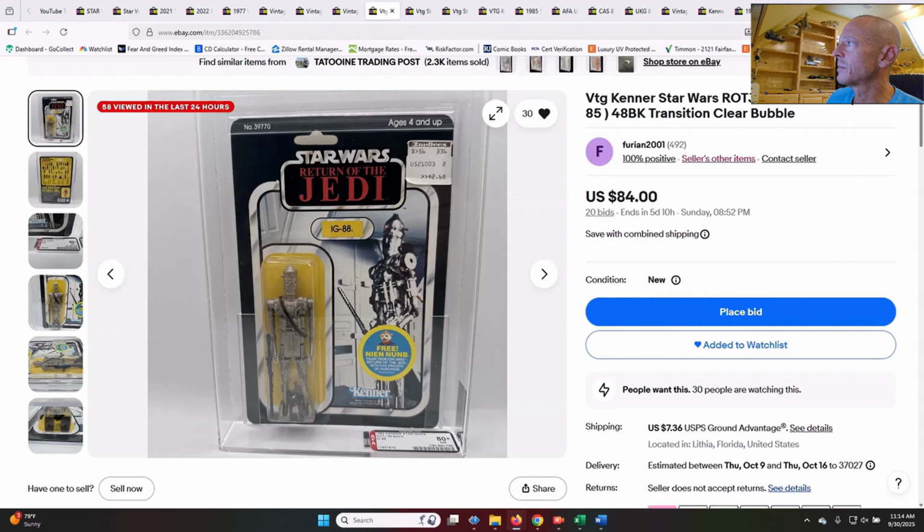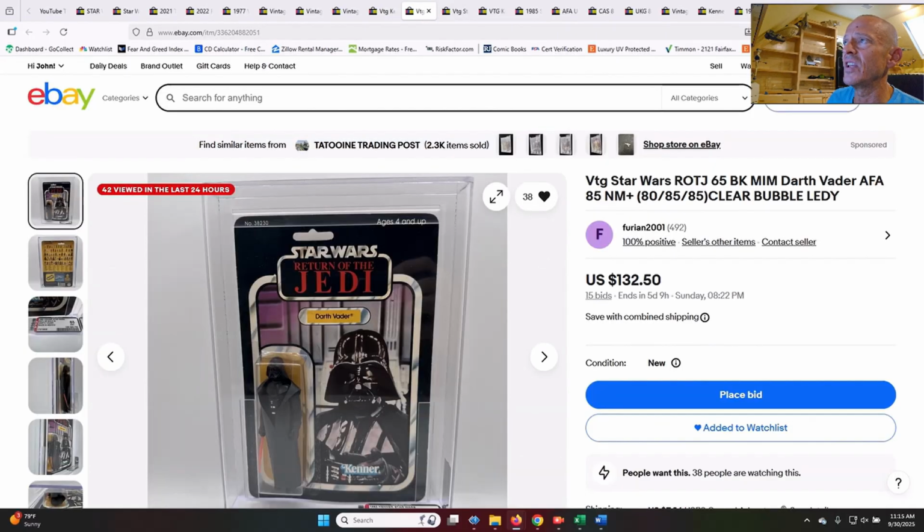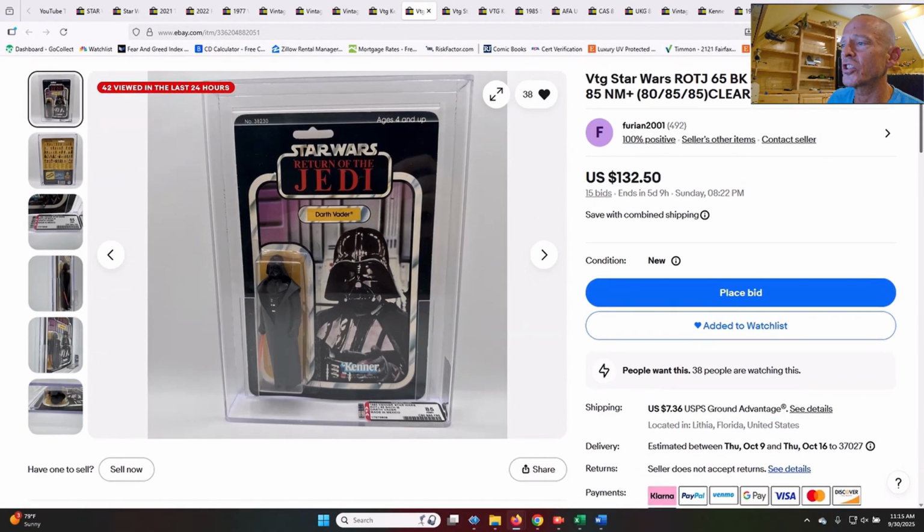Next up, I've got some beauties from this seller, Furion 2001. He's got an AFA 80 Plus Transition 48-back free 9-num offer, IG88. This is a punched example with the price sticker, archival case, clear blister. That one's at auction. It's only at $84 right now. This one ends Sunday evening, as do his other auctions.